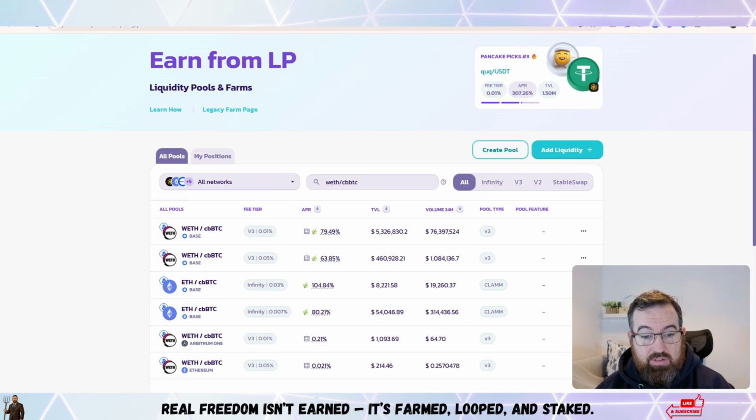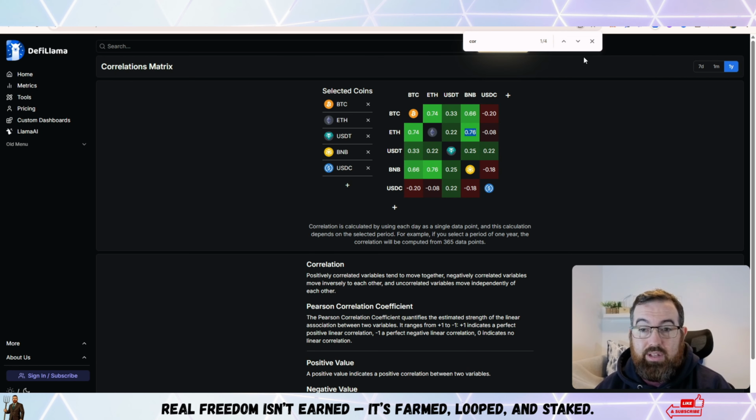As I said, the reason I get into Wrapped ETH and BTC is pretty much because both of them move together. So if we look over here at the correlation matrix, you can see Wrapped ETH and BTC is nearly the best one up there for movement in comparison to one another. So it's definitely what, for me personally, I'm happy to get into.